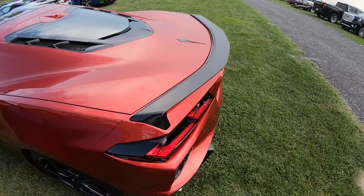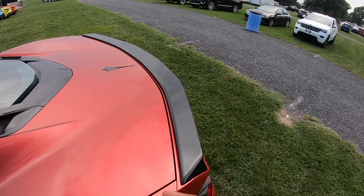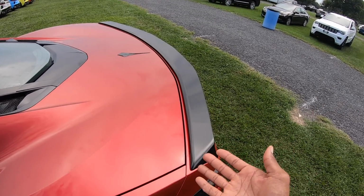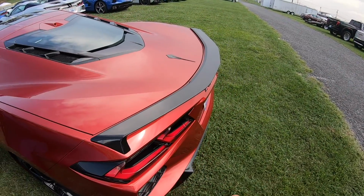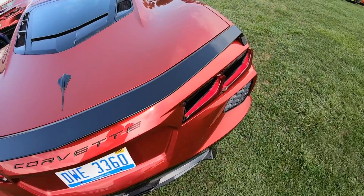And so I guess this must be an option. I am not 100% sure. I haven't built a C8 on the website in a long time, so I can't 100% tell you this will be an option, but it looks like it from the base of this car that it is an option. There are multiple cars out here that have this option on their vehicle, so I'm definitely going to show you some of those too.